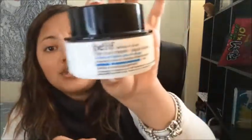Although it's kind of expensive, I've been using it for almost 2 months now, and it works really, really well. I love the feeling when I slather this on, because it feels like your skin is getting the most hydration it needs. So I truly recommend this one, but obviously when I travel, I don't want to put this in my bag.